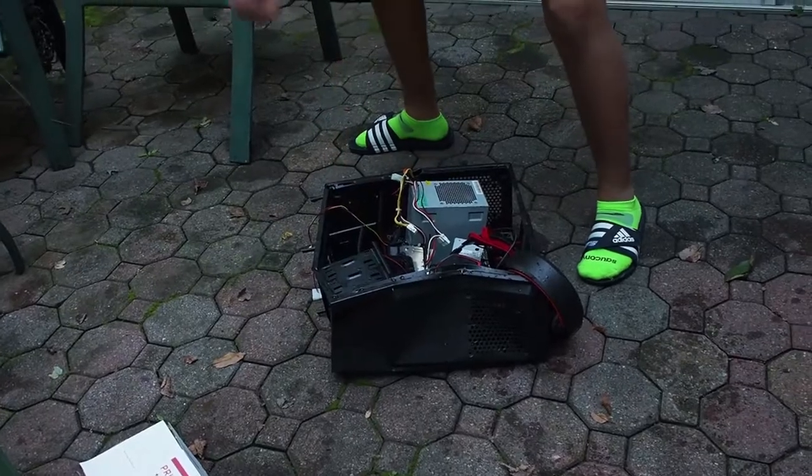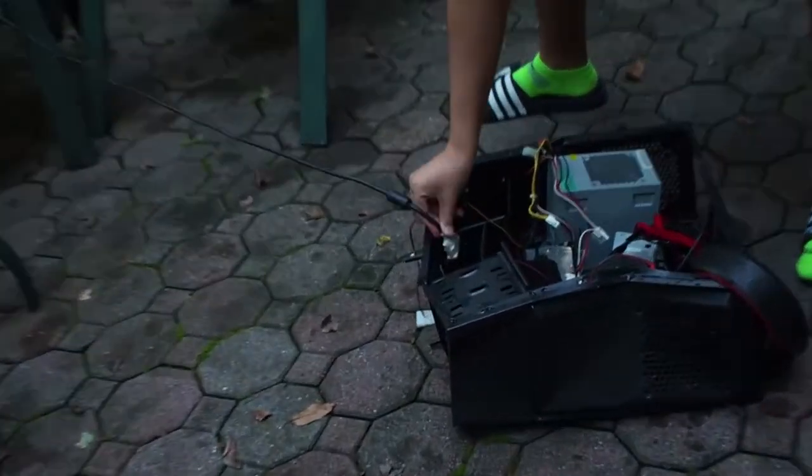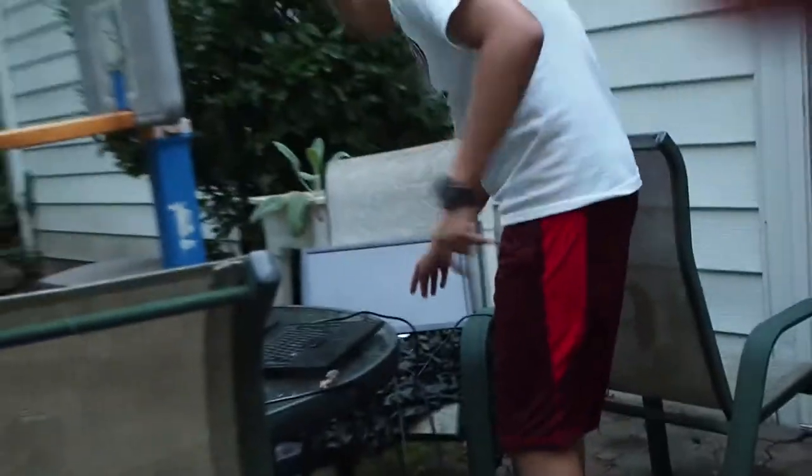All right, guys. So now we're hooked up. We got our monitor here. We're gonna be plugging in the computer real quick. Nice, plugged in. Turn on the monitor. Acer. So this is an Acer branded monitor. Oh, and wow, bro, that was a really quick boot time.